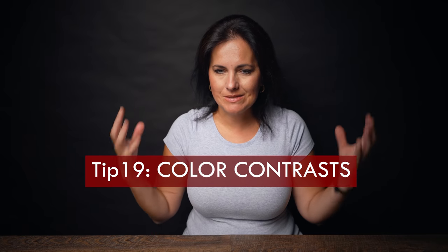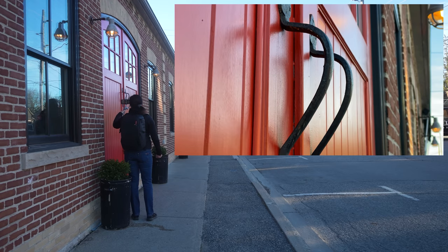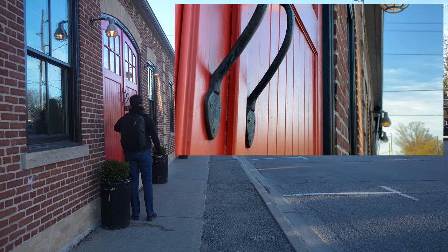Colorful contrasts stimulate our brains. There's just something about them. Look for big, bold objects which are bright and colorful. Choose contrasty scenes.